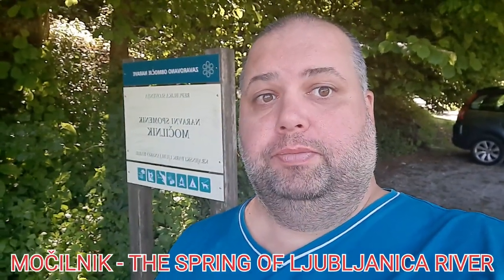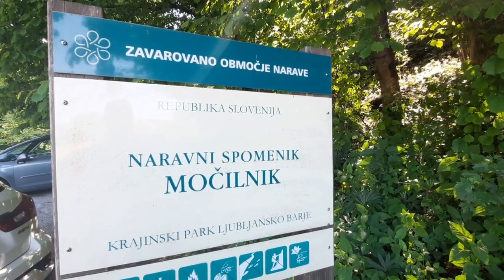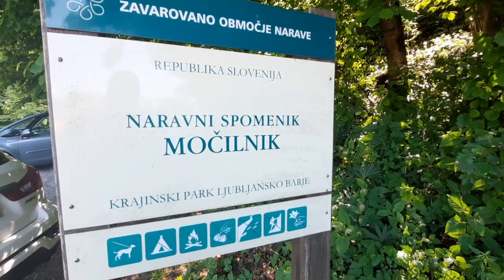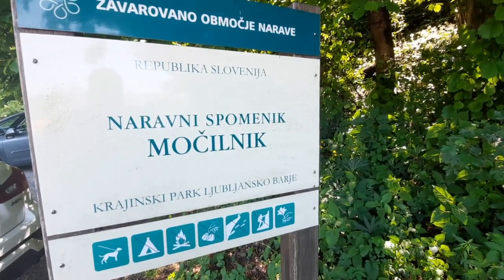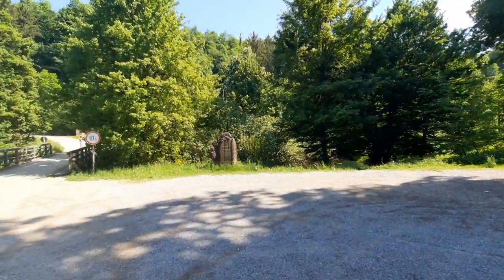Hey guys. So we are in Vrhnika city. We will go to see the spring of River Ljubljanica. The place is called Močilnik, and yeah, let's see how that looks. So it says here that this is a protected area of nature, and this is the national monument Močilnik from the Ljubljana Barje region. There is free parking here, so you can leave your car here.